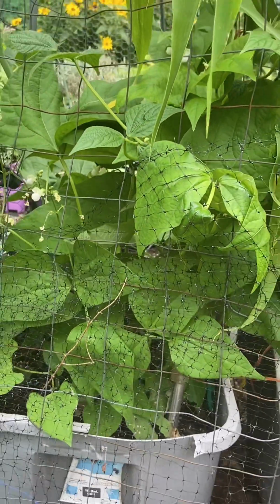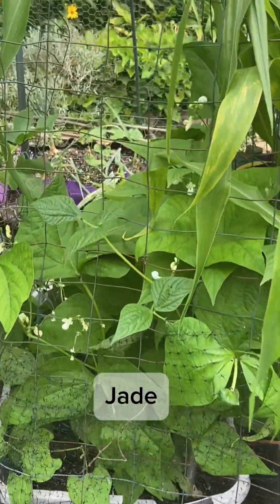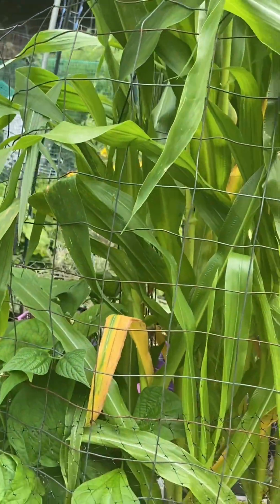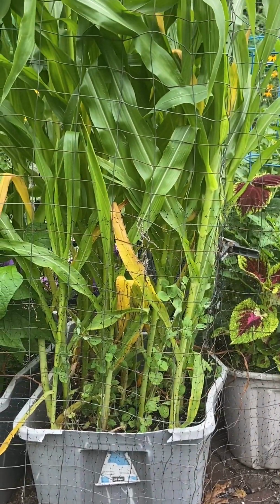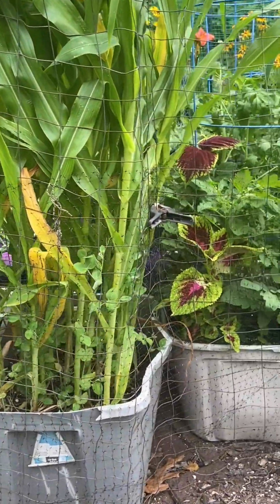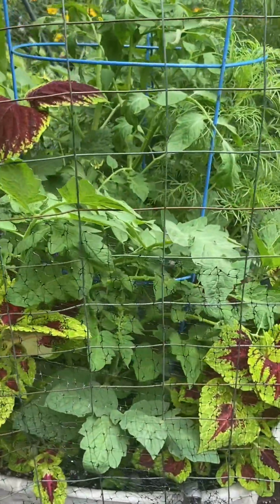Here's some peas, again behind the fence, and some bird netting. These are starting to flower, and they'll be producing pretty soon. This is my second succession of corn, sweet corn, in my containers that have seen their better days, and I believe this will probably be their last year. It's been about 3 years.